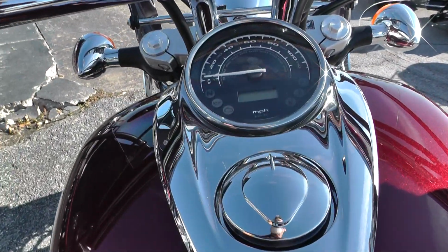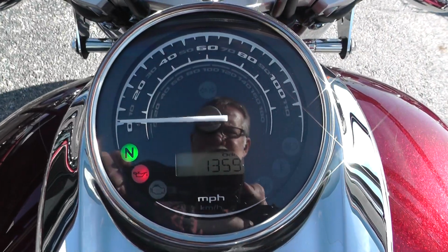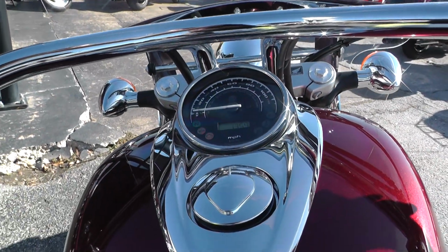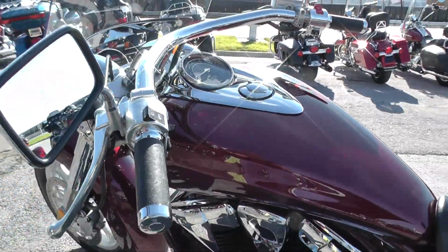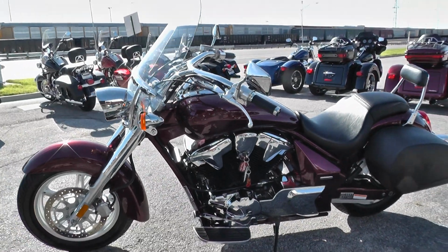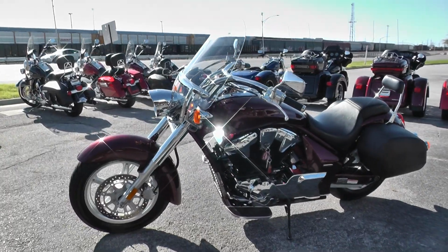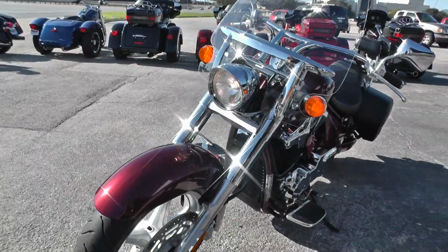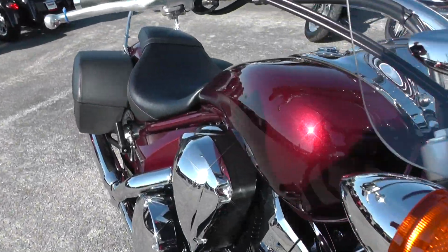Check the mileage on it for you. Yeah, it's only got 1,359 miles. We ran it through our shop. We have a full service department that we check all of our frontline bikes out in and make sure they're ready to go. This one qualifies for some excellent financing and extended warranties. Runs like a sewing machine.